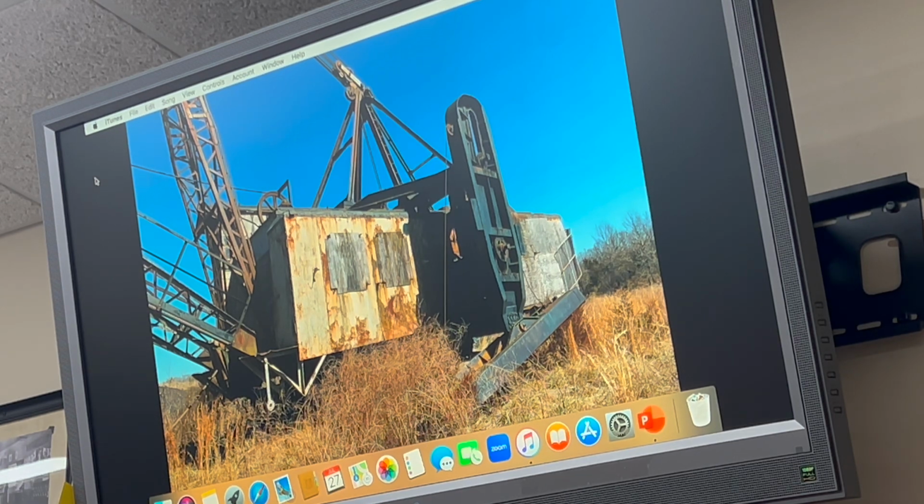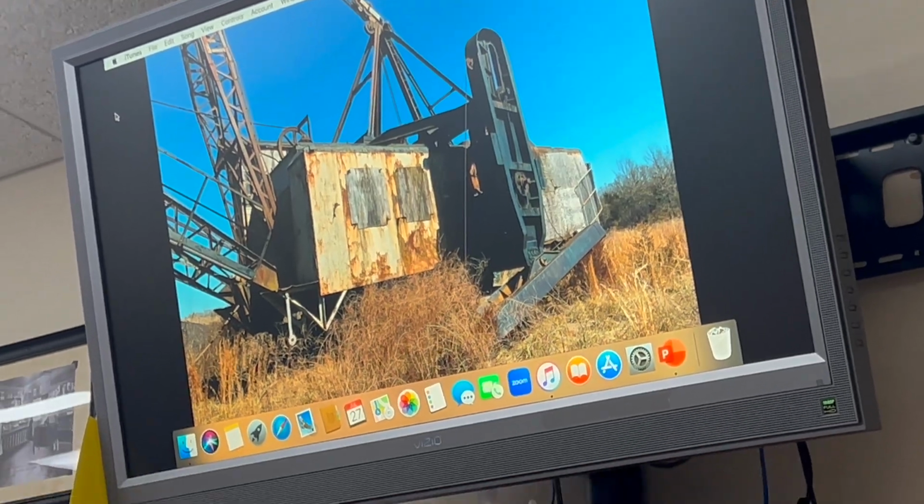How fast does it move? Is it 1 mile an hour, 10 feet an hour? Oh, I don't know. You can walk way faster than it moves. Feet in an hour. Yeah, you can walk faster. Not miles an hour. Feet per hour, yeah. Feet an hour. All right.